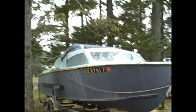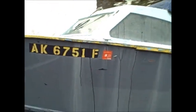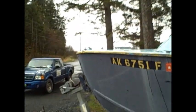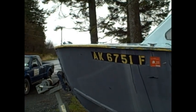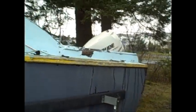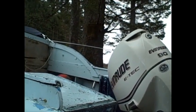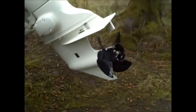Pretty nice old boat I came across. Little bit of vintage meets new. I don't know if that's wood or fiberglass. I think it's fiberglass over wood. I don't see a name just yet. But what I mean by a little bit of old meets new, is this thing zoomed in or something? Pretty cool old boat. Got the E-Tech 90 on it. Nice four blade prop.